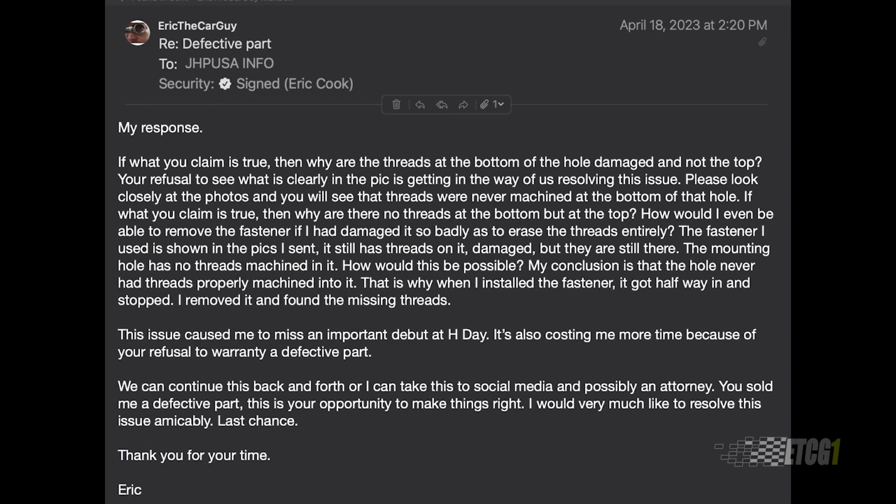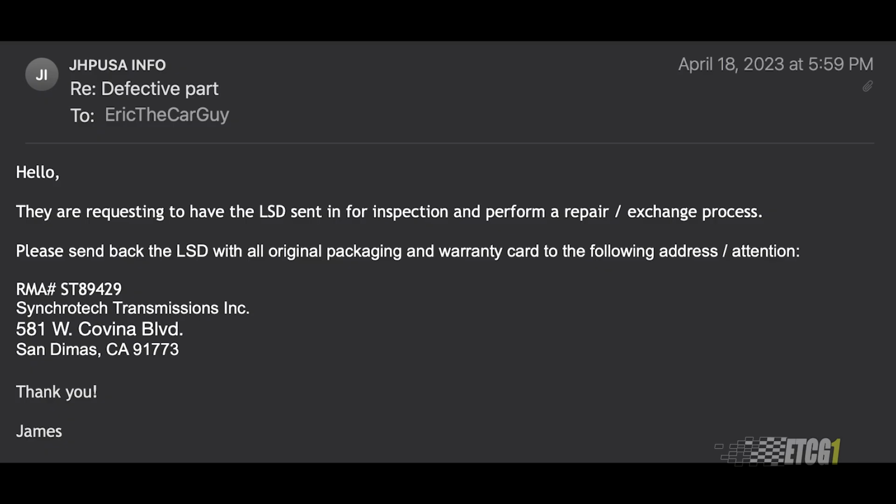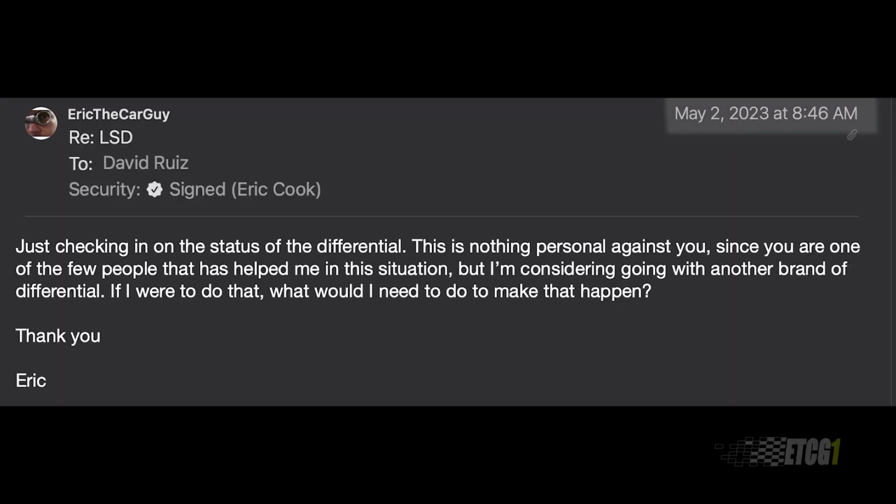So they finally relented and had me ship a differential back to them so that they could inspect it and then assess whether or not it was going to be a warranty claim or not. So I figured, okay, I had to drop $77 on shipping that differential back to them, which was a pretty big chunk. And by the way, that was more than a month ago, and I still haven't heard anything about that money. So in addition to being out the money, initially out the money for the differential, I'm also out $77 in shipping. I had to reach out to them and say, hey, what's the deal?